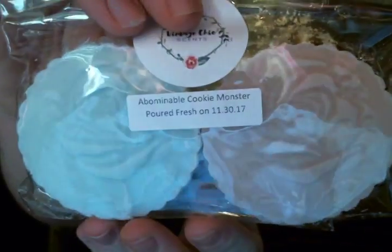Next we have Abominable Cookie Monster, which is amazing. This is peppermint marshmallow mocha sugar cookie, blended with Cookie Monster. This smells so good. This is another bedtime scent, because it has that peppermint. As soon as you get it, you smell that whiff of peppermint. But the mocha, that rich chocolate cream, really comes out in this. Like I said, I don't smell Cookie Monster. The only thing of the Cookie Monster I can smell is the sugar milk in the background. But that's about it. But I do know with Vintage Chic Scents blends, the longer they sit, the stronger they get, and the more complex they get. So you start getting all those notes later on.